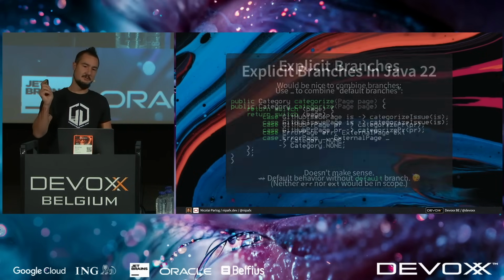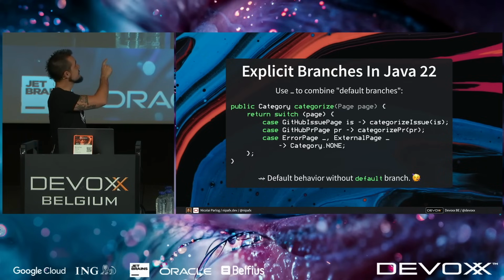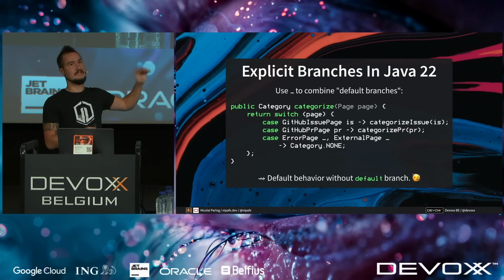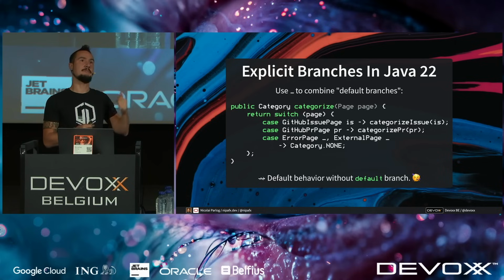And now you can probably see where the underscore comes in, because this makes sense. You can now say, well, if it's an error page or an external page, I don't care about the variable. And if you don't care about the variable, there's no conflict, there's no ambiguity there. It's all good, and you can just write your branch. And this is why this is important. This is where the underscore shines the most. Yes, it's nice that we no longer have to write out the name unused for a variable that we don't use. But this is much more important, because this is something that changes how you program.